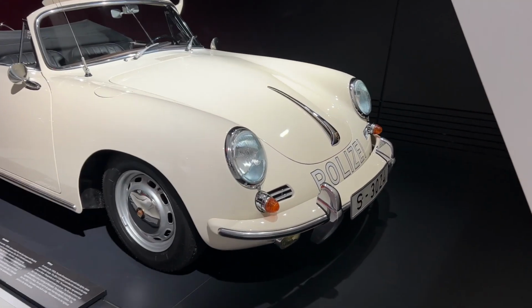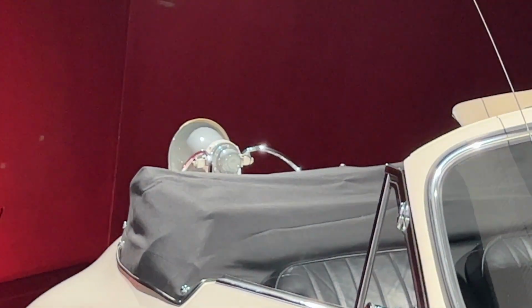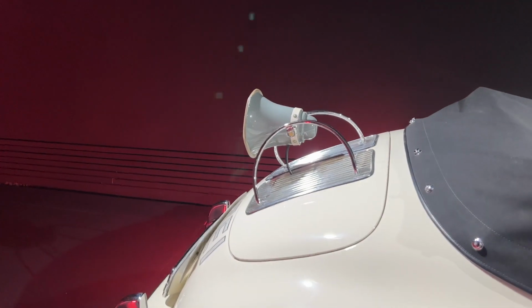356 police car. Wow. Even it's got the beacon as well. And the siren in the back. Wait, why is it facing backwards? Cabrio police car. That's kind of cool.